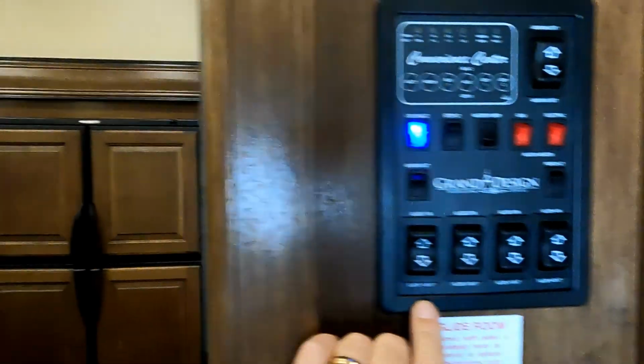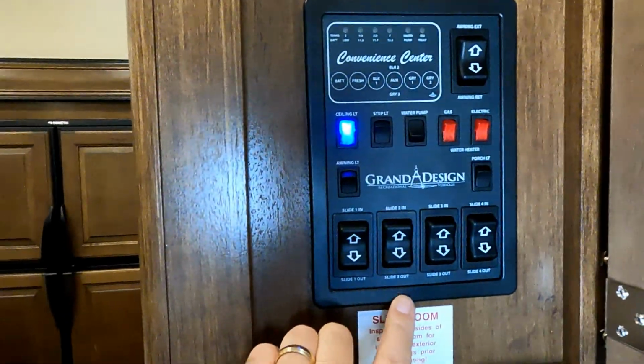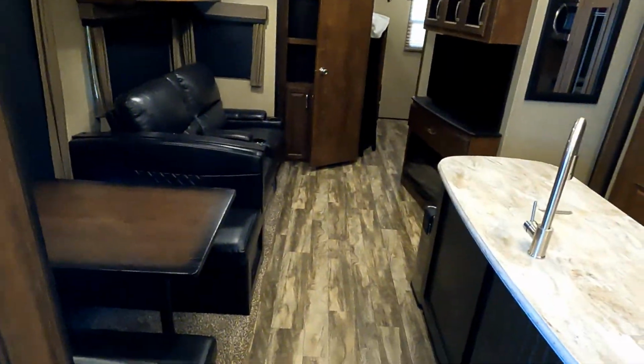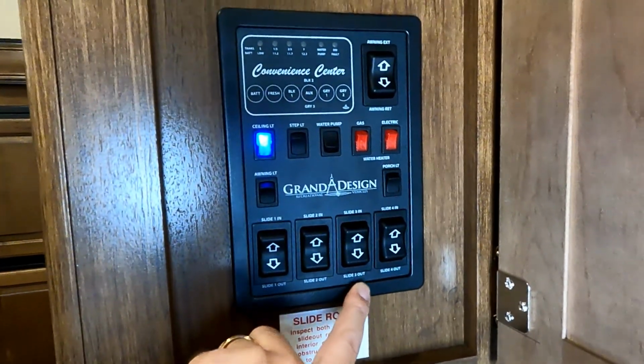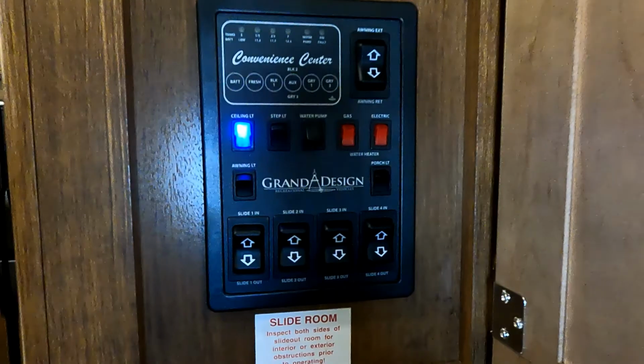Slide number 1 is this kitchen slide with the refrigerator. Slide number 2 is the dinette slide. Slide number 3 is that small slide in the bedroom for the wardrobe, and slide number 4 in the bunk room.